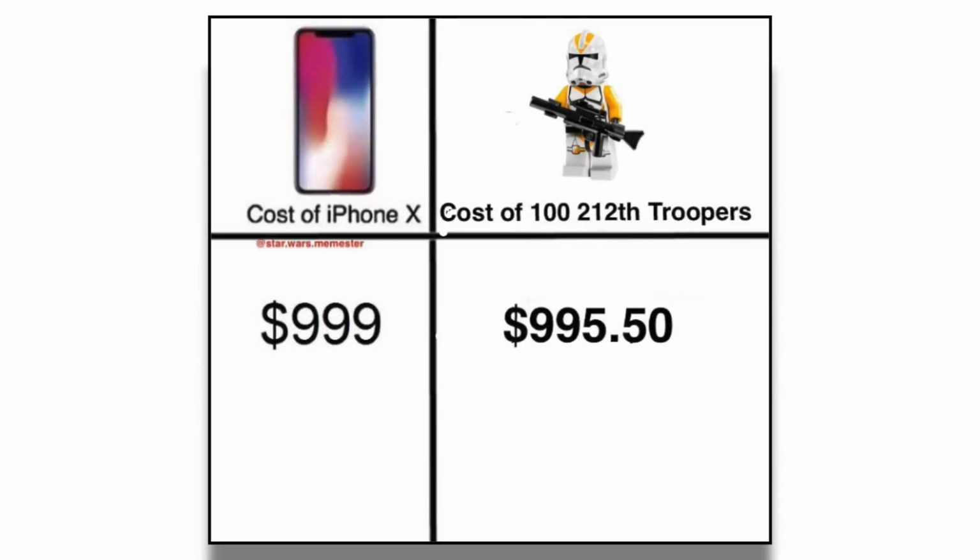Of course, we all know the iPhone 10 is a rather expensive iPhone, myself included. I was very close to buying one and then I was like, nah, I'll hold on to my iPhone 7. Well, if you don't want to buy the iPhone 10 but you still have $1,000 to spare, you can get 100 212th troopers for only $995.50, so you're saving about $5 there.